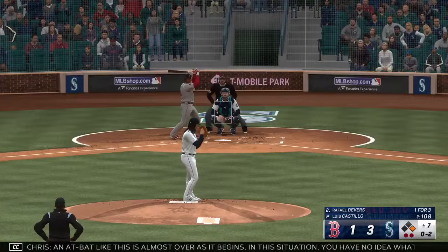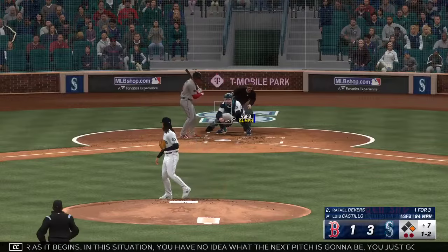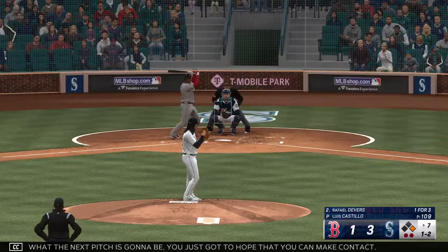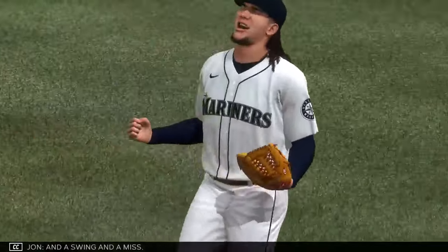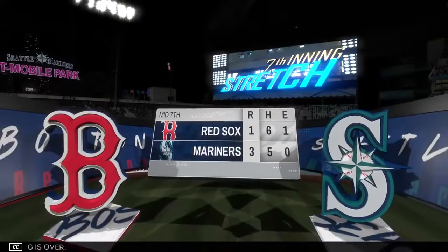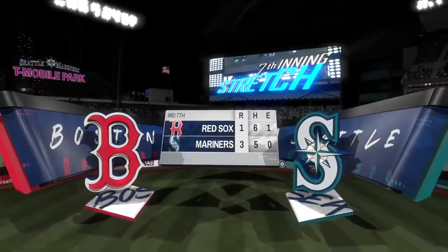And a bat like this is almost over as it begins. In this situation, you have no idea what the next pitch is going to be. No. You just got to hope that you can make contact. The tying run at the plate. Oh. And a swing and a miss. And the inning is over. Ladies and gentlemen, it's time for the traditional seventh inning stretch.